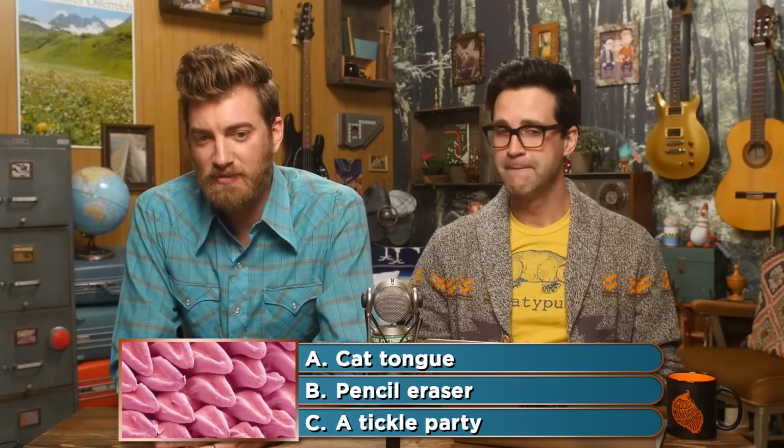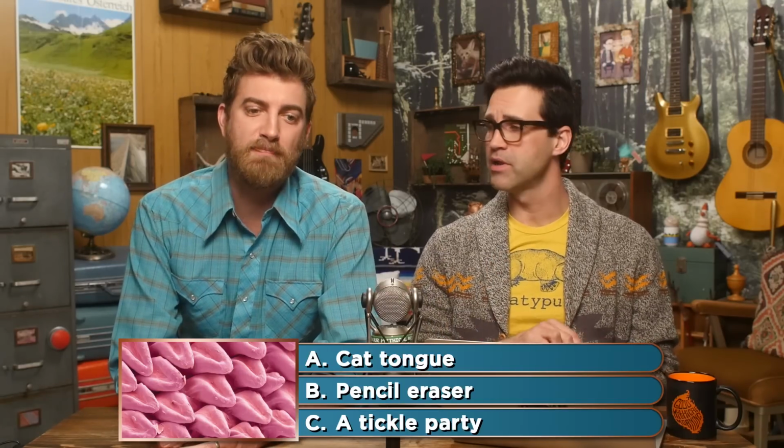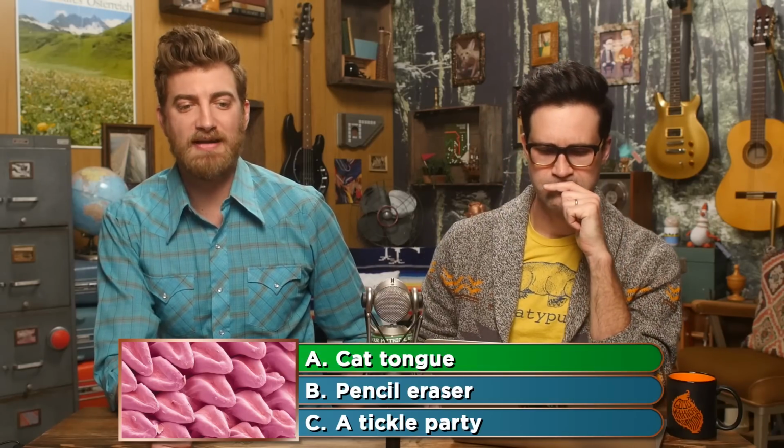Does a pencil eraser surface look like multiple tongues? There's no way. That would pull a lot of lead out of this paper. Looks biological. It doesn't look like a rubber thing. I'm gonna go with cat tongue A. Tongue on tongue on tongue on tongue on tongue.